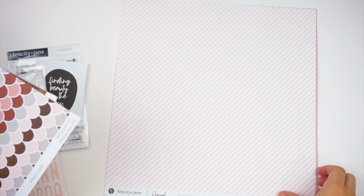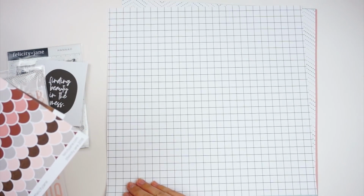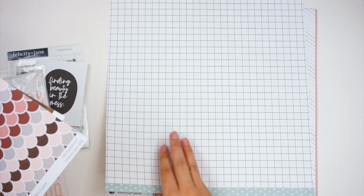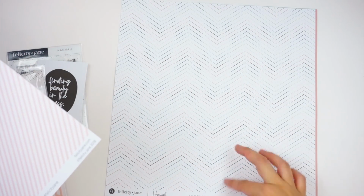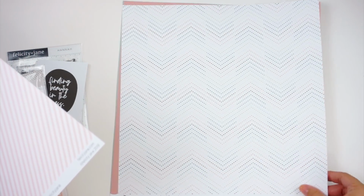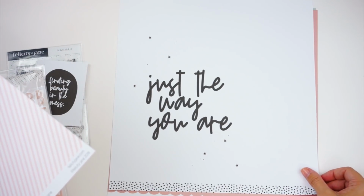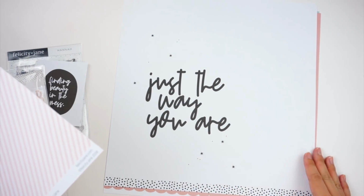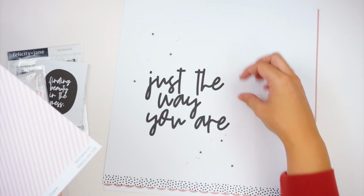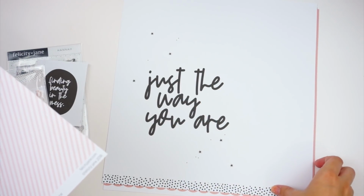You've got diagonal and window panes, a soft blush diagonal, and then a grid on the back. We all love a grid. Arrows and words, so that kind of ombre with the colors from the kit. And then just the way you are. Love that. What a great piece. I don't do a lot of 12 by 12 scrapbooking, but if you're a 12 by 12er, just adding a photo and some clustering and your page is done. You've got your title, you're good to go.